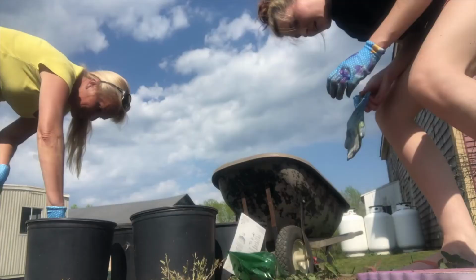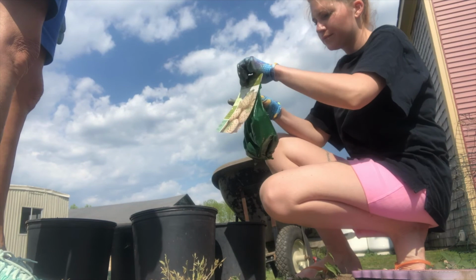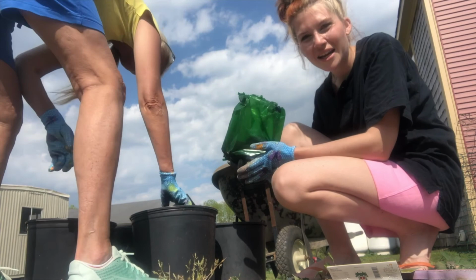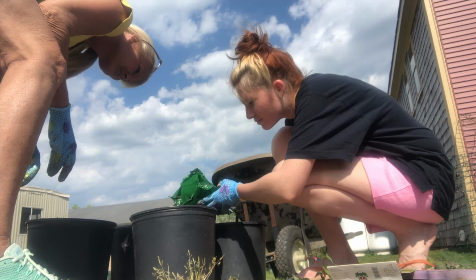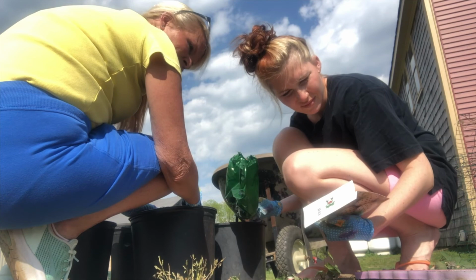Now it's time to plant the strawberries. Should I just dump it all up into one so we can see them? Okay. Well, put some, see what comes out. What's that? Is that a root ball or something? What does it say it's supposed to be? Easy and satisfying and fun. Dig a hole, plant strawberries in sun.